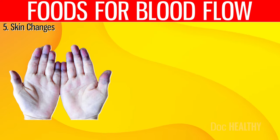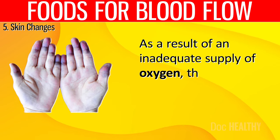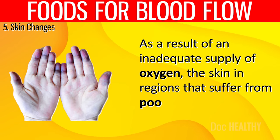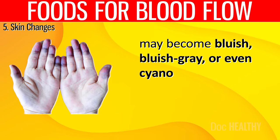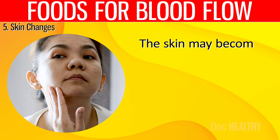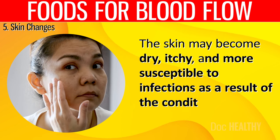5. Skin changes. As a result of an inadequate supply of oxygen, the skin in regions that suffer from poor circulation may become bluish, bluish-gray, or even cyanotic. The skin may become dry, itchy, and more susceptible to infections as a result of the condition.